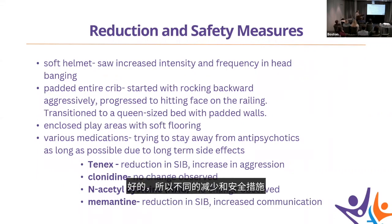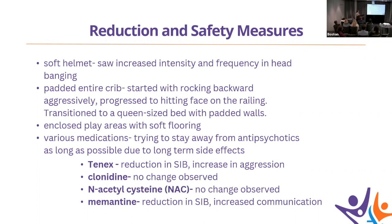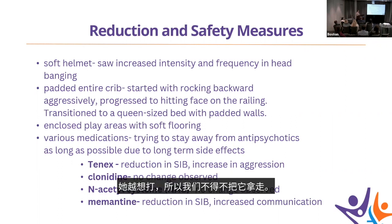Okay, so different reductions in safety measures that we've taken over the past 4 years. We did try a soft helmet for her as she was throwing herself backwards for protection. And that kind of became like a challenge for her. The more she wore it, the harder she wanted to hit. So we had to take that away.